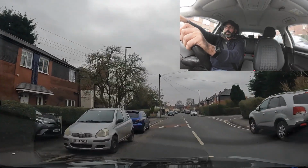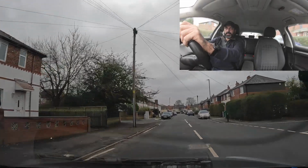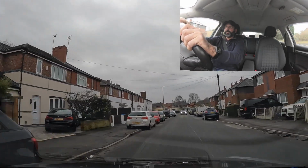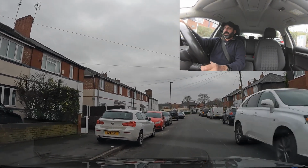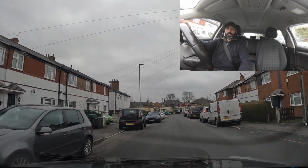So ease off the accelerator as soon as you see them, so your car will be slower and you can go over the hump nice and slowly, rather than when you come closer and start slamming the brake. That will not be a good sign for your driving. It means you weren't aware what was happening on the road. I've got the clear road marking telling me there's a hump coming up, so I should get ready for it.